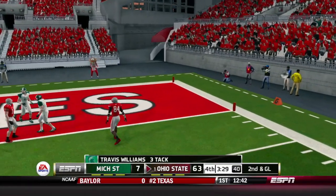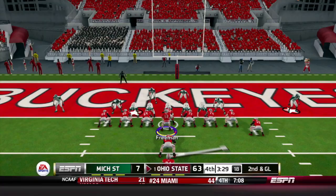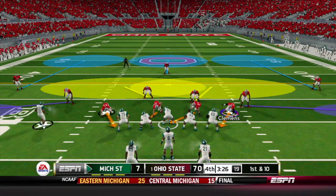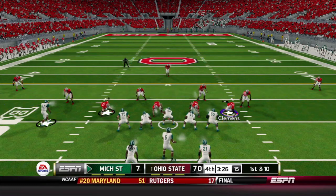Sets up a screen, incomplete. They're packed in tight on the line. Here we go. He's got the corner. Touchdown, Bucks. Both teams are playing out the stretch here. You want to get experience for guys who normally don't get in the game and try to avoid injuries.